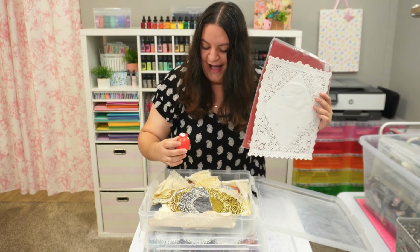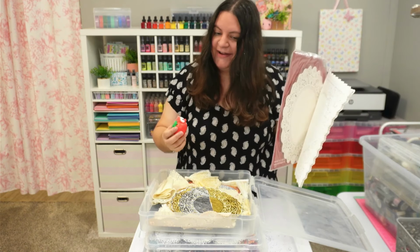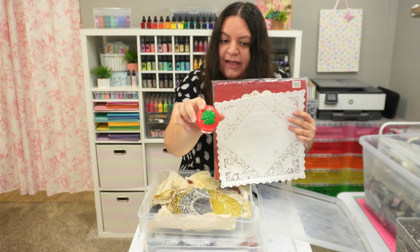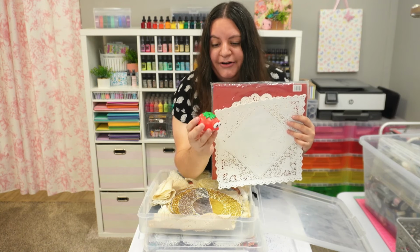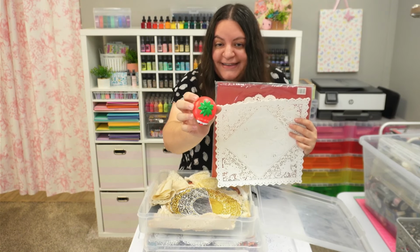And Bob, Bob, what you working on today? Trying to steal all the lace and doilies I see? I mean, your head looks like a doily. His head just fits in everywhere. I don't know what to say. It looks like a flower. It looks like a snowflake. It looks like a doily.